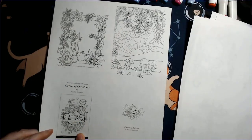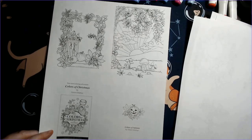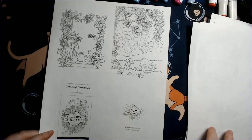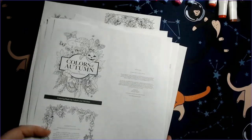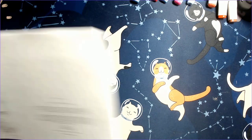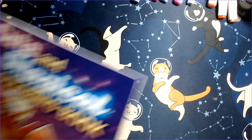So there is a Colors of Christmas. As I was going through my destashing today, I really am going to limit the number of Christmas books that I get. I just don't like coloring Christmas stuff that much. And while the pictures looked great, I love her art style and everything, I'm just going to try to be more mindful about what I like to color and what I don't like. I'm just not big into Christmas coloring. Really just haven't been for 5 years. It's never gotten to be a big thing for me.